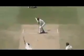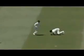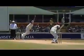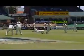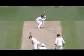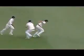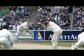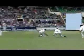Well, gone, straight down the throat, the first slip. Oh, great catch. Superb catch. Matthew Hayden at third slip. Darren Gough was trying to work the ball on the leg side, got a leading edge, and Matthew Hayden's taken a beauty. Yeah, that's out. Very well caught, Mark Waugh. That second slip, that was an excellent catch.